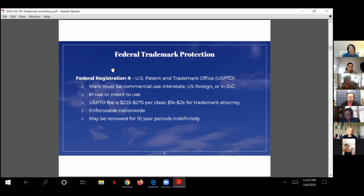Let's see, so in order to qualify for federal trademark protection, your mark must be used in what's called use in commerce, so some commercial use, either interstate between two states, between the United States and some foreign country, or in DC. The mark can be in use already, or you can have some intent to use the mark in the future within 3 years. The fee for filing a trademark application is either $225 or $275 per class, and we'll get into that later. It's going to be between $1,000 and $2,000 to have a trademark attorney do the stuff for you.